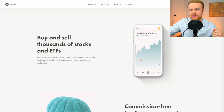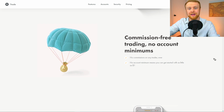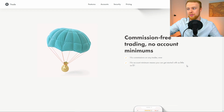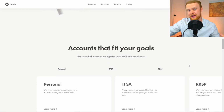But you see more in here, the advertising that they use, and one of their big points is commission-free trading, no account minimums. This is great. People can get started with the brokerage without having to have a minimum of like $1,000 to open up the account. But of course, when you see all of these positives, all these pluses, you need to look into how they're actually making the money and how they're competitive in the marketplace.